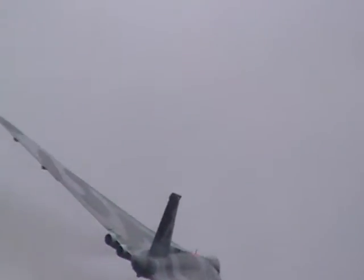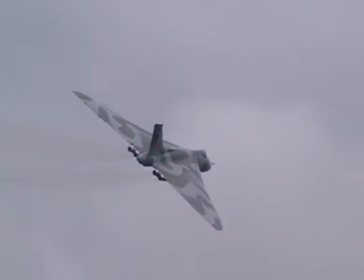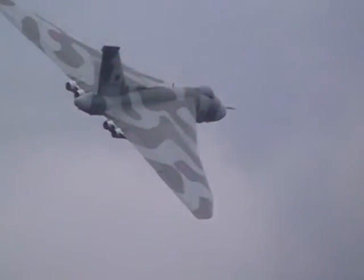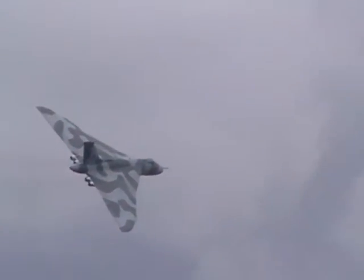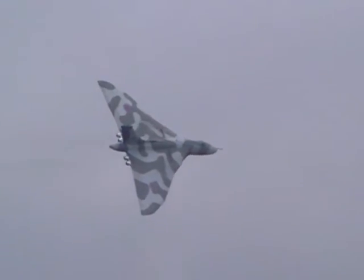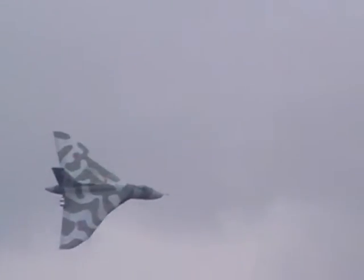Unburnt fuel coming out of the back of those Olympus engines. In fact, people often say it's rather an ungreen, planet-unfriendly thing to be doing. But actually, the amount of fuel she uses in a whole year of displays is roughly the same as one 747 Jumbo going to California and back from Britain, so it's really not terribly significant.